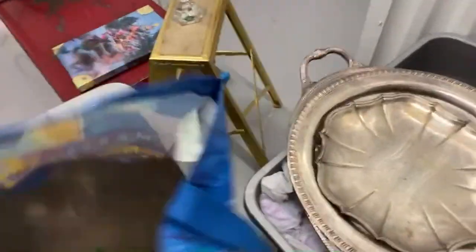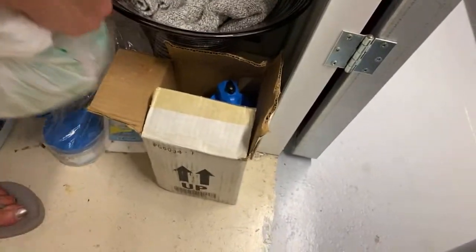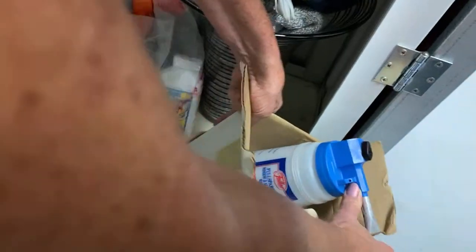Okay. Discount pharmacy card. What is that thing? This mask. No, that blue thing in the box that you just moved. Oh, some kind of sprayer for chemicals. Oh, yeah, cleaners. Okay. Window washer.